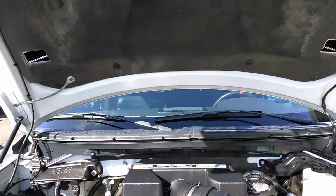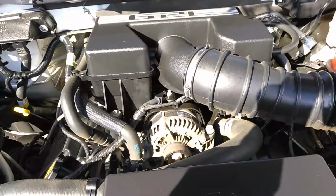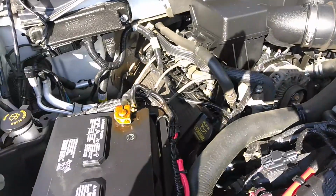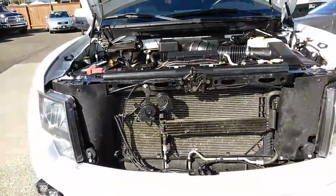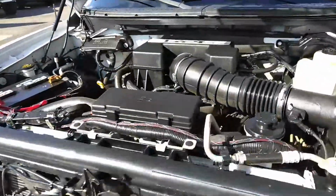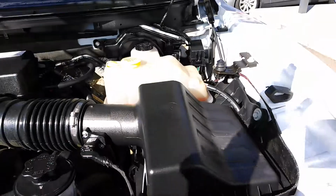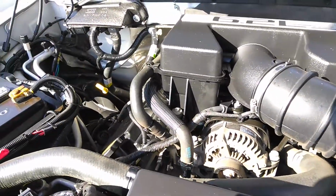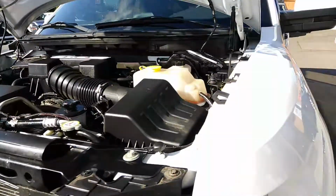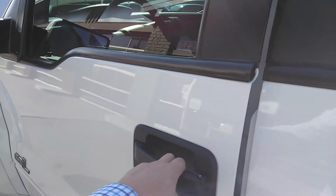All right, now I do say this in my videos all the time, guys. I am far from mechanically inclined, but I do like to get this in here the best I can. Chances are, if you're looking at a Raptor, you've probably looked at a few others. You know what you're looking for. So I just want to get it in here the best I can. All of our vehicles, they get plugged in, diagnosed, safety inspected, all of those things, so please keep that in mind. This does also have remote start.